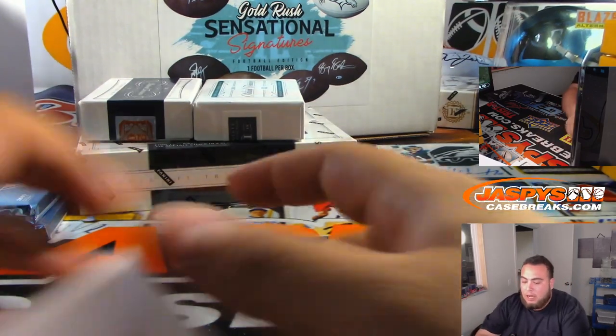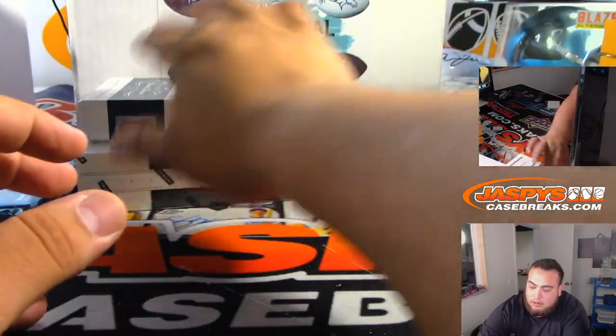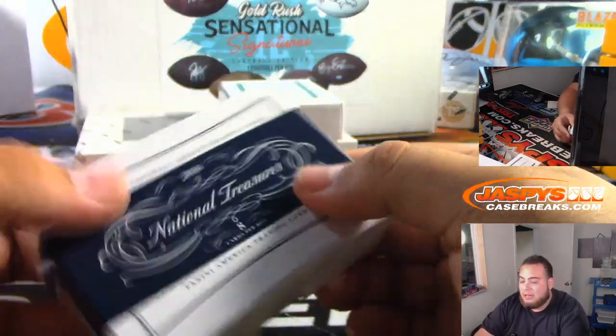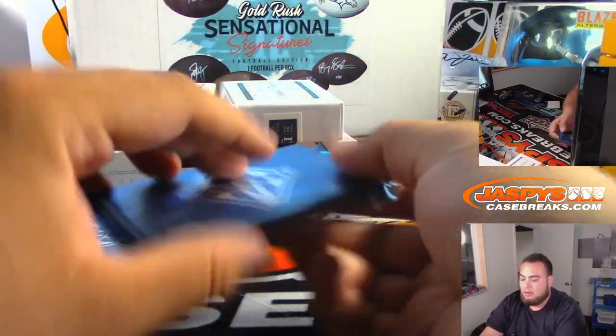Alrighty. This is 2018. 2016 National Treasures. Let's leave those to be like the last couple ones. Go with Majestic now.